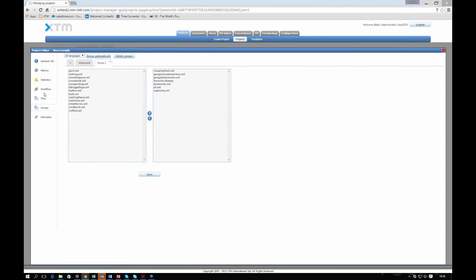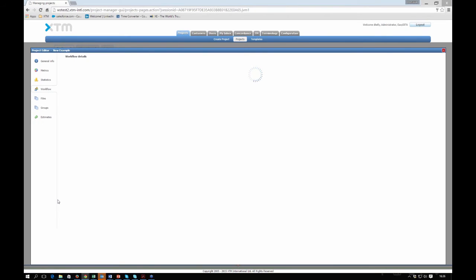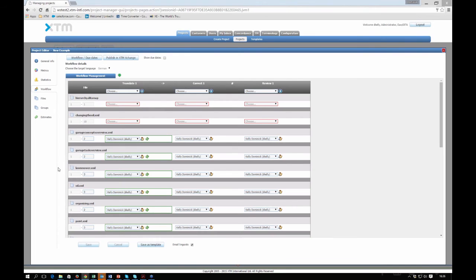As I mentioned, the estimates and costs are already generated, so we don't need to cover that. But let's quickly look at the workflow. Now, XTM is a dynamic workflow technology, which means you can add, adjust, manipulate, change the workflow. You can change vendors and you can change suppliers mid-flow. And because all the assets are stored centrally, you never lose any progress.